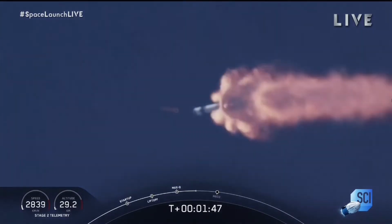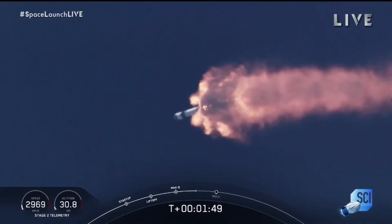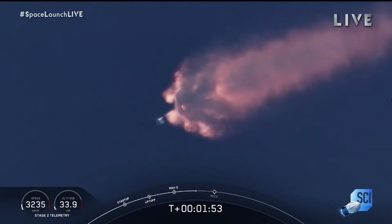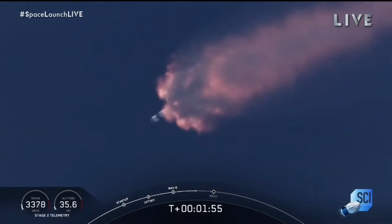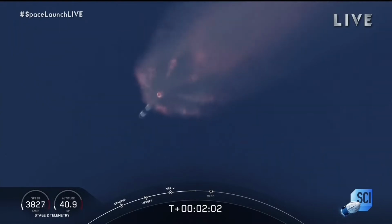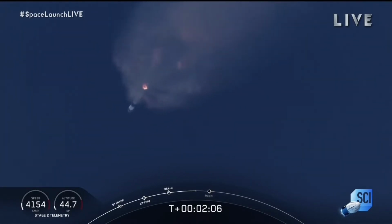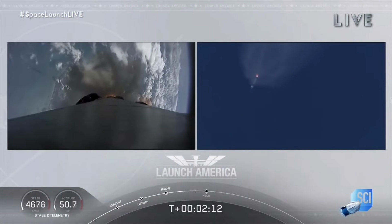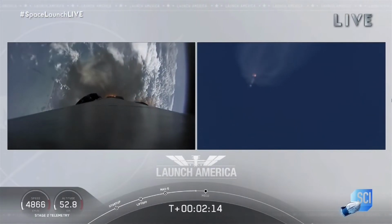That is 1,864 miles per hour. And Chris, while you can still see that plume coming out and expanding, that's because there's not as much atmospheric pressure on it, so that's why it expands out like that. That first stage engine is going to fire for about another 23 seconds or so.